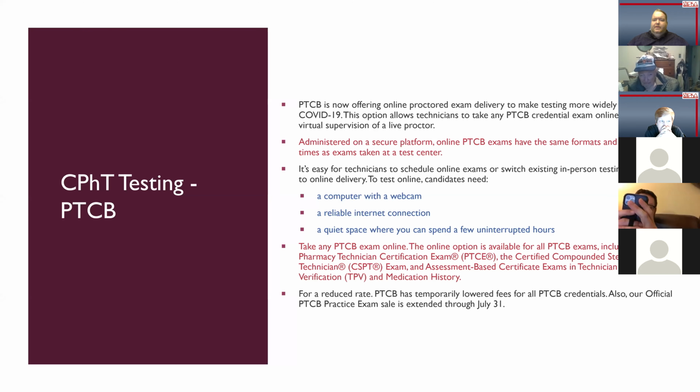I did want to touch on a couple of things. We did touch on this a couple of weeks ago, that PTCB is offering online proctoring for the exam. This is the first time that they have allowed that. Usually it's been in-person testing centers like we do for the board exam.